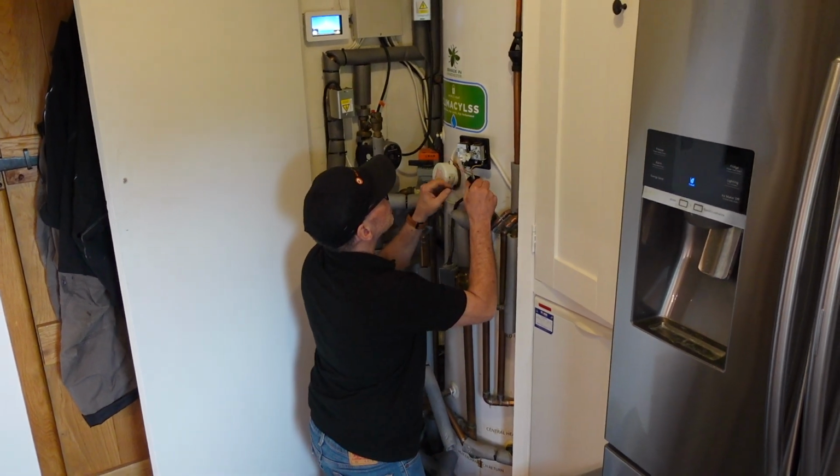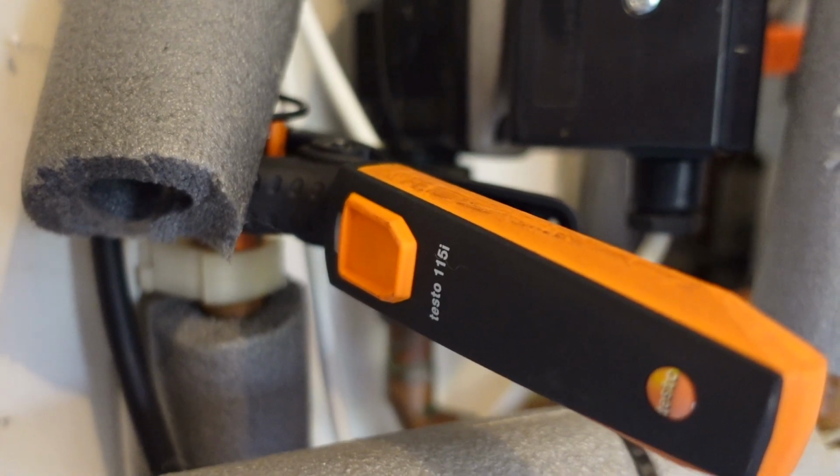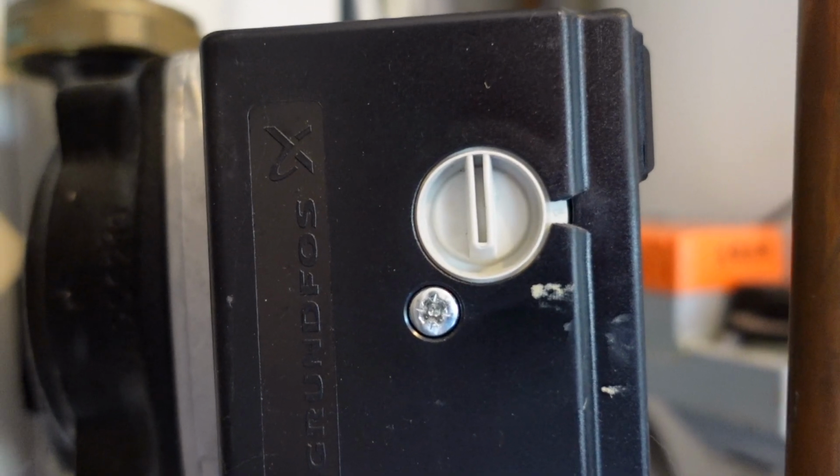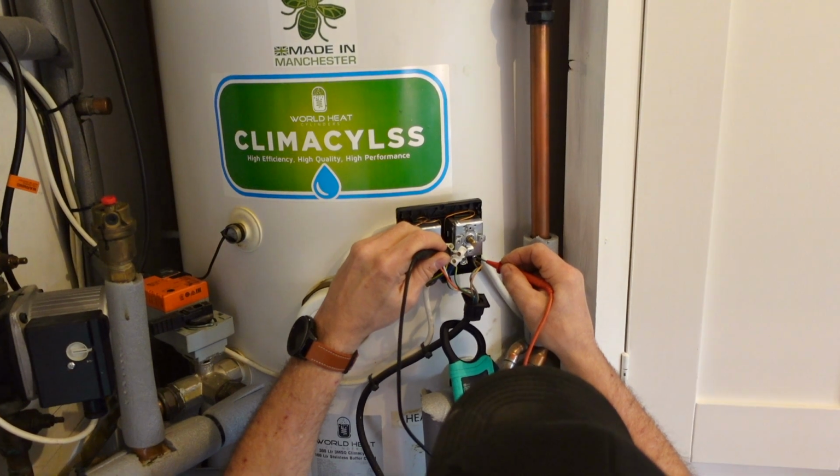I'm going to have to go and do some maths. I've had a good look around the system. Obviously, I haven't taken up floorboards and stuff. I've been playing around with shutting off different parts of the circuit and seeing what DT I'm getting, how much distortion I'm getting across the buffer, playing around with some pump speeds, just seeing how the system responds. Very quickly we discovered there are some fundamental installation issues anyway.